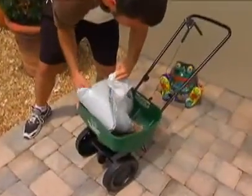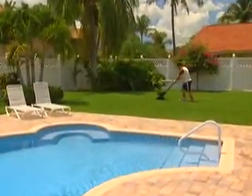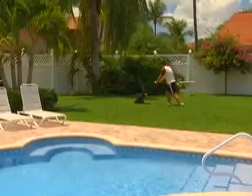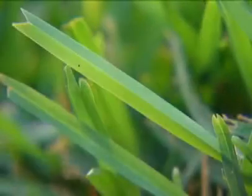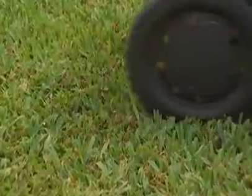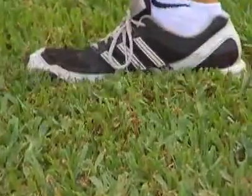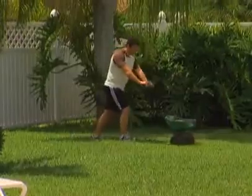When you spread fertilizer on your Southwest Florida lawn, you're basically introducing chemical nutrients like nitrogen and phosphorus, which help the soil promote plant growth. In this case, your grass. Now that sounds like a good thing, but when you closely examine what happens to nitrogen and phosphorus once they hit the ground, you begin to understand why they have the potential to harm our environment.